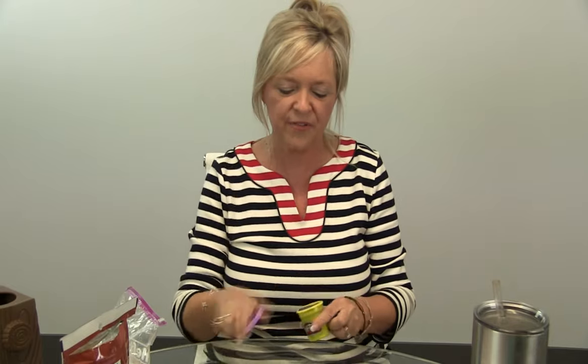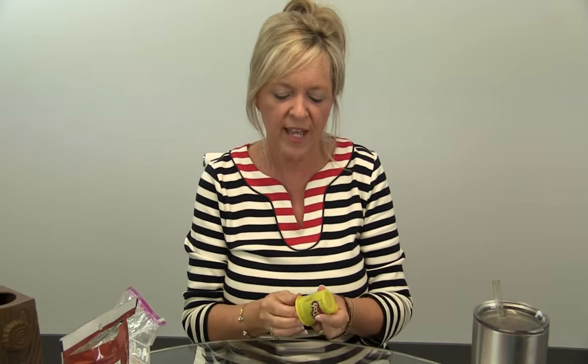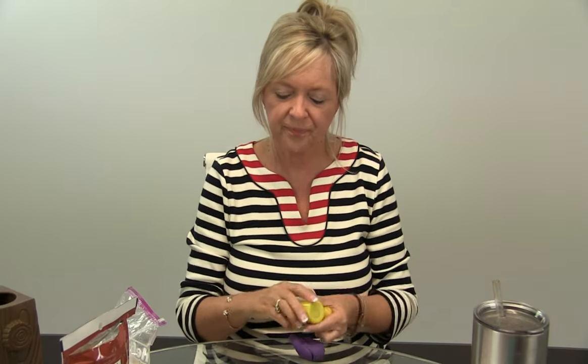One of my favorite tricks, another trick here, is from an OT friend of mine who was doing this with a child one day, and I thought this was fantastic, but she used Play-Doh.